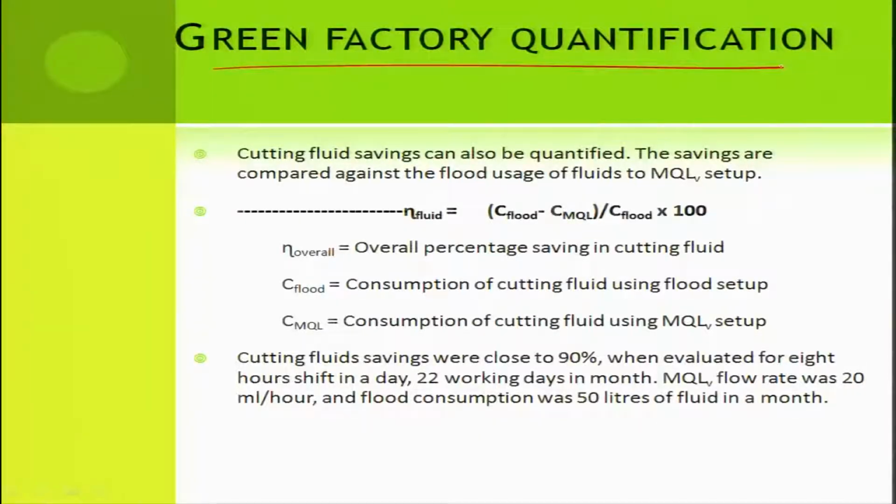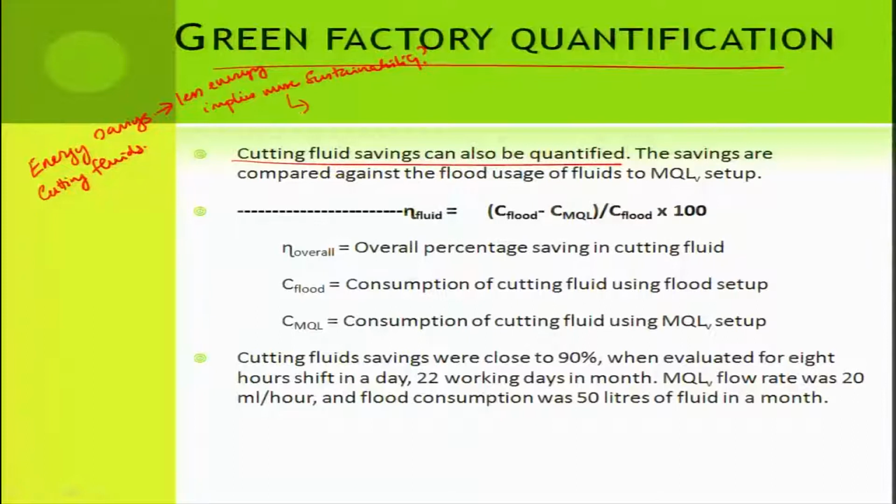Then the third factor that we want to discuss here is the savings on cutting fluids. One was the energy savings, another was the savings on cutting fluids. Less energy implies more sustainability. How? Less energy implies lesser demand on fossil fuels. If there is lesser demand on fossil fuels, then there is lesser pollution.